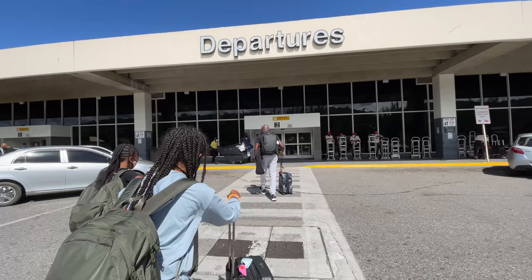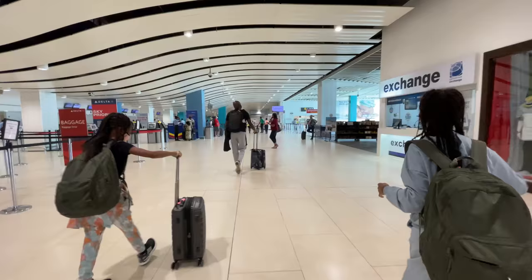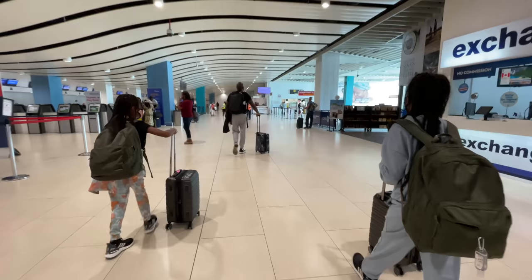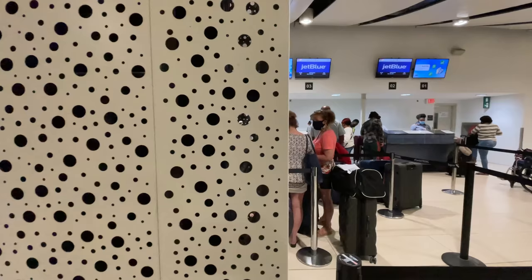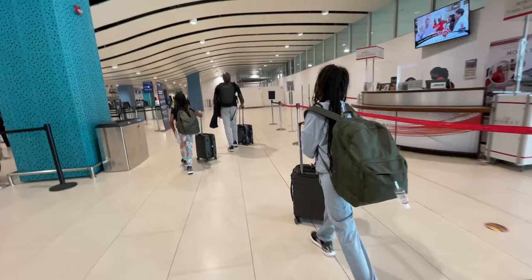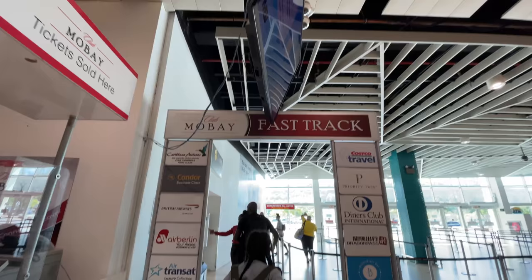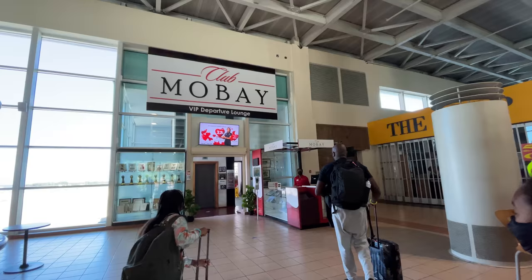For us, the check-in process at the airport was really smooth. Beaches gave us printouts of our negative rapid test results, so we showed those as well as our passports to the JetBlue representatives, and we had absolutely no issues. There's a company called VIP Attractions that offers VIP services at both the Kingston Airport and the Montego Bay Airport, which is where we flew out of. They escort you to an expedited security line so that you can get through much faster, and you also get access to their airport lounge.